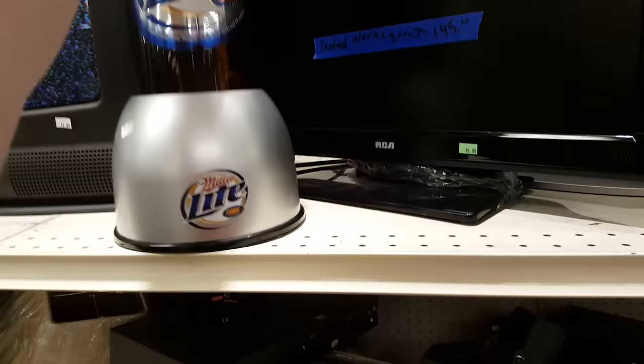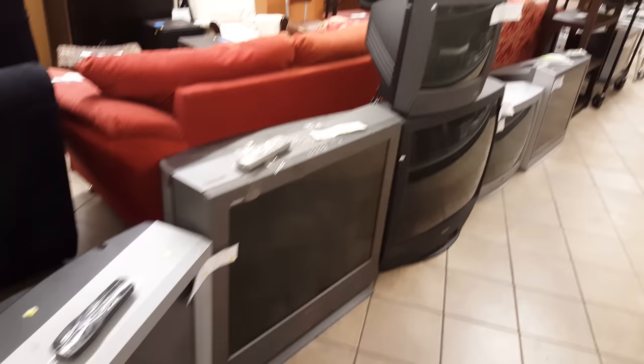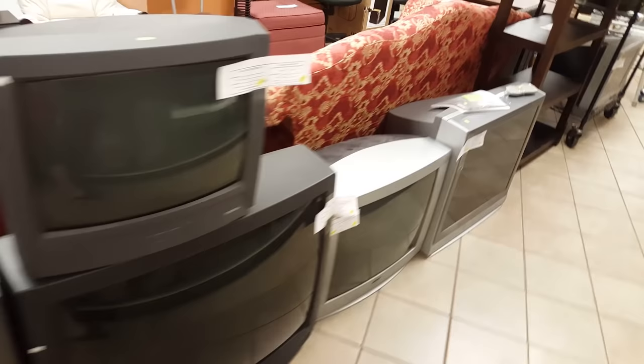On the other hand, hey, look, there's some CRTs again here in Goodwill. I'm glad they're still selling them at this location. That's a pretty nice looking Sony Trinitron there. It's tempting. And look at all these things. There's so many CRTs showing up again. A lot of good looking stuff too. Most of them are like $5.